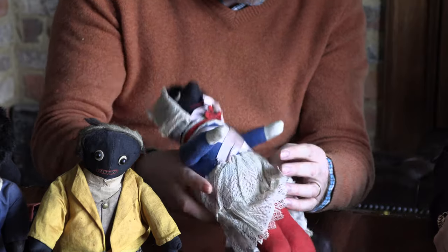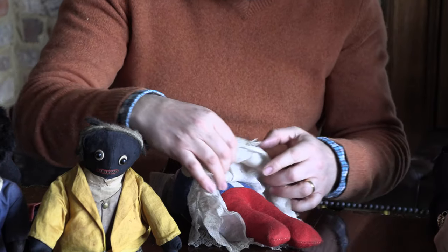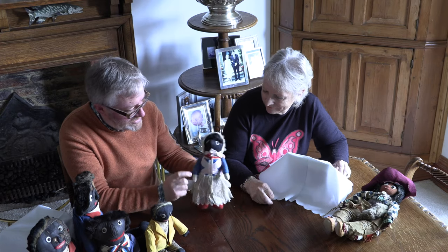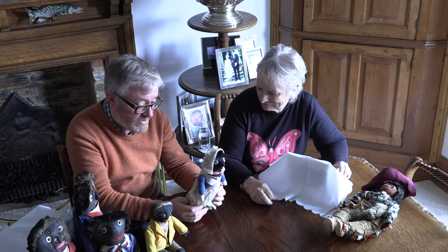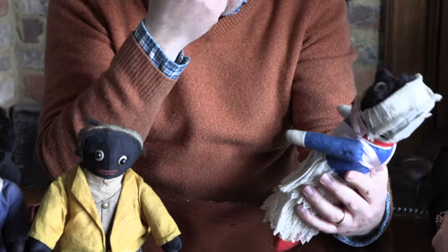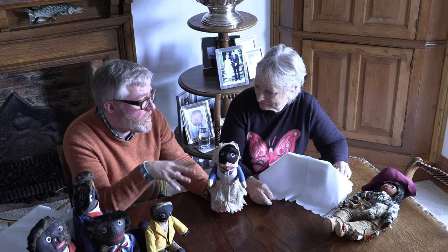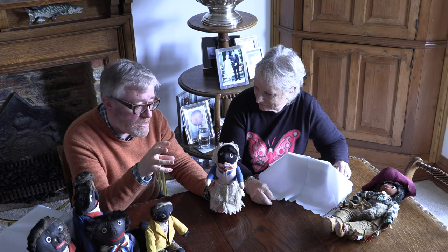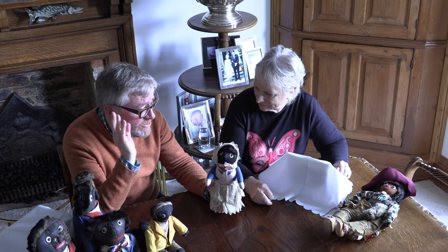I'm always quite amused by this, but this is all completely original. It's a golly in normal clothes if I lift her skirt up, so you can see. But she's just been turned into a female, a lady golly, by putting a lacy skirt on and a bonnet, but she still actually squeaks. So she's still got a squeaker, and she's in absolutely wonderful condition. So this is actually manufactured by a bigger German toy company, and perhaps the most sought after golly is the Steiff golly, and that's incredibly rare.